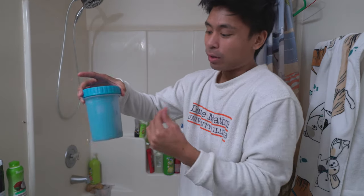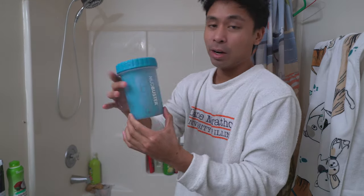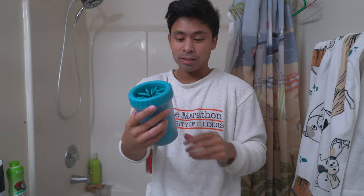With the bath and with outside the bath is the Mud Buster. And the Mud Buster, as you guys will see, it helps clean the paws thoroughly on all four paws, and definitely recommend this.